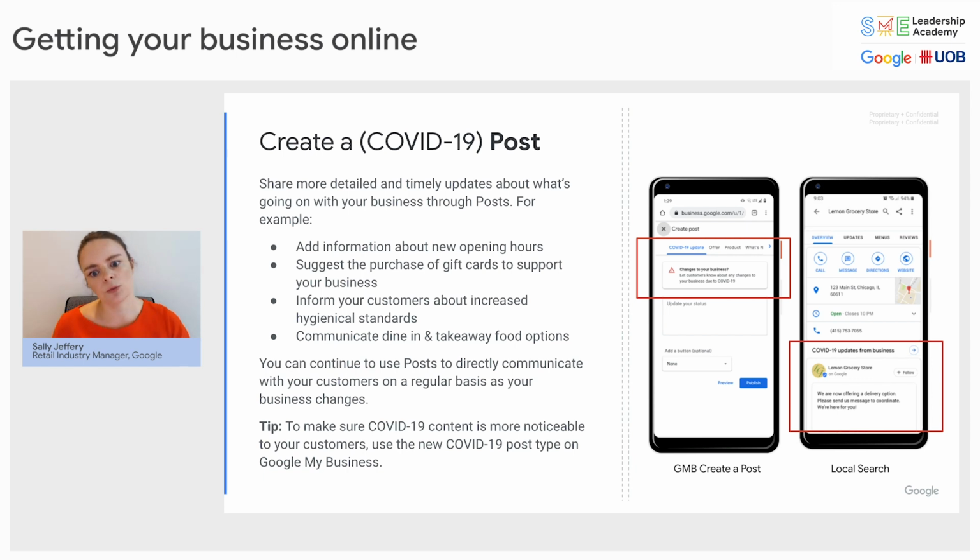You can also share a post, or more specifically a COVID-19 related post. This post works in the same way as you're used to in social media, and it will show when someone opens your listing in Google Maps or Google Search. In this post, you can communicate about your updated opening hours or new measures that you're taking in light of COVID-19, such as increased hygiene standards, social distancing, etc. Also, you could, for example, promote to customers to buy a gift card or voucher for your business at this point in time, as you may be facing drops in overall footfall and sales. The difference between a regular post and a COVID-19 post is that COVID-19 posts stand out a little bit more. COVID-19 posts have a sort of frame around it, as you can see on the picture on the right.